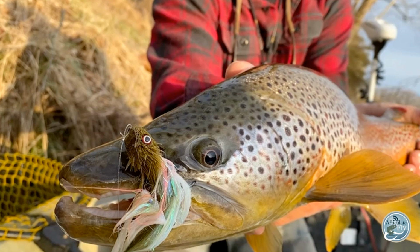So first thing I do is throw the fly out, get it down to the bottom, and then you really don't want to be just stripping the fly through the water. You want to be bouncing it along the bottom, letting it settle into crevices and stuff like that. If you're properly fishing a crayfish fly, you're going to lose a lot of them, unfortunately. You can go back and get them, but they need to be fishing on the bottom.